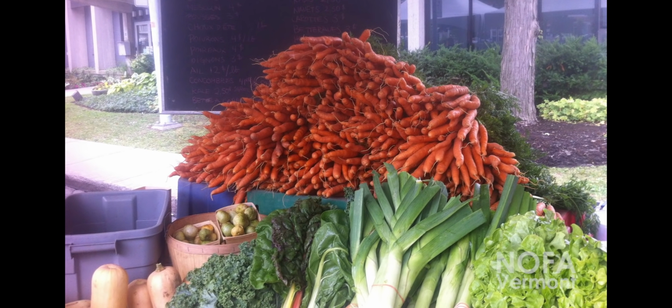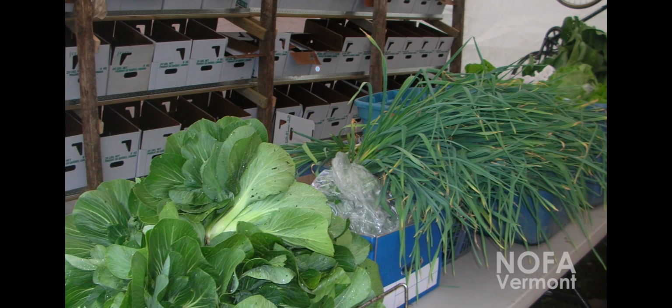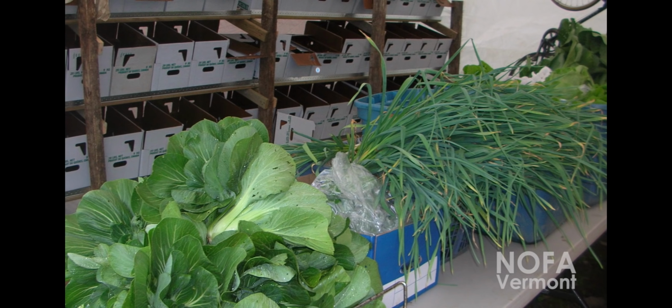This is a picture of how we started doing the box program. We would do everything in boxes. We would harvest in the morning, and then we would wash the vegetables and store them in the cold room for the night. Then the next morning, we would prepare the boxes and then deliver. It would take us about half a day, 2 people, to make the boxes.